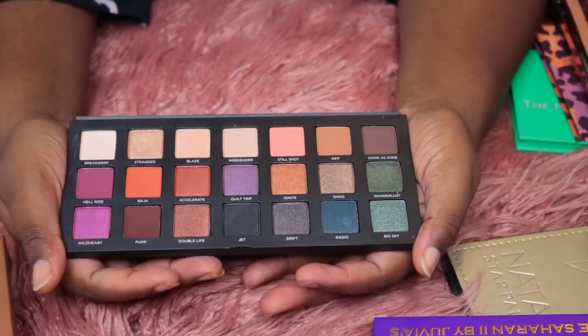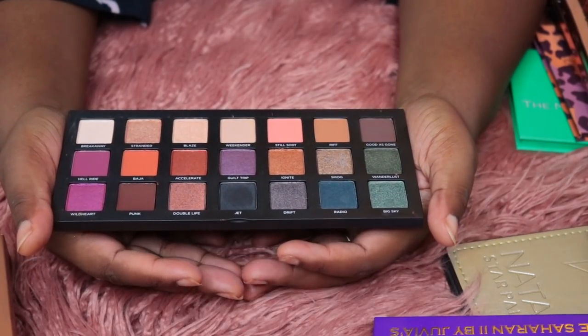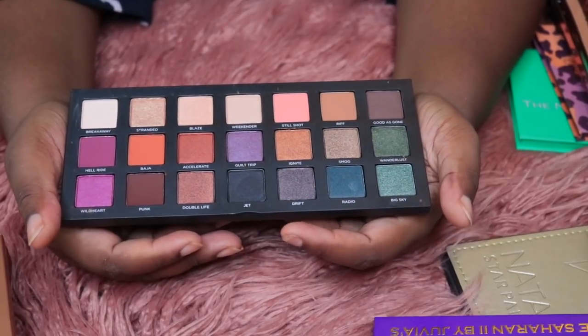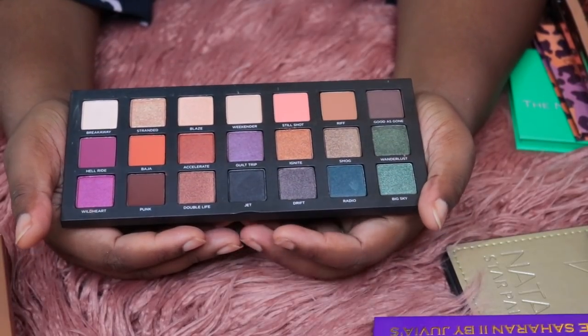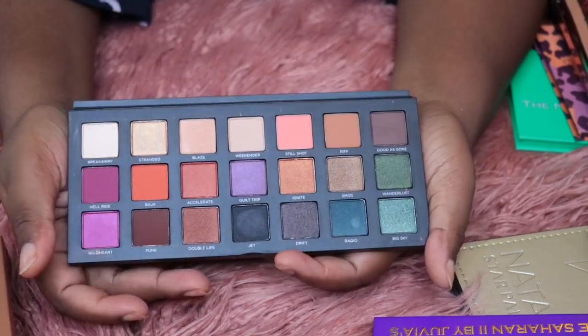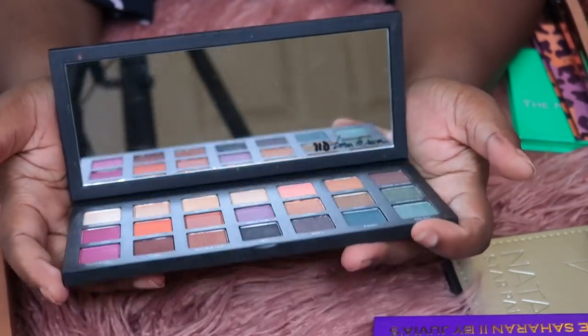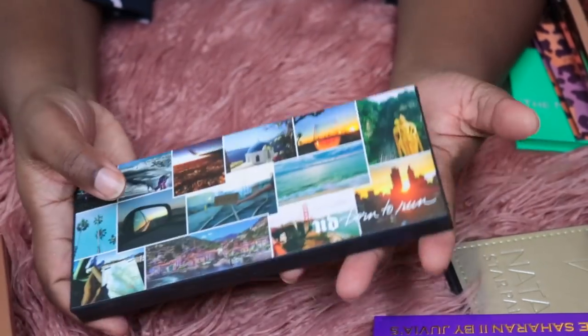I've used this a handful of times, not a lot, maybe three or four. Yeah, it's a really good formula. Like it's pigmented, blends really well, not overly dusty. Yeah, I don't really have anything bad to say about it. I haven't traveled with it yet. It feels like it would be a really good one to travel with.